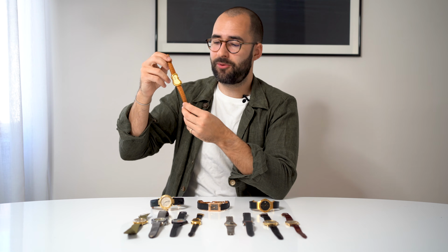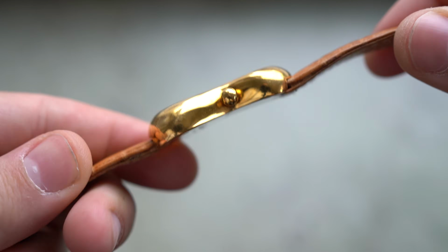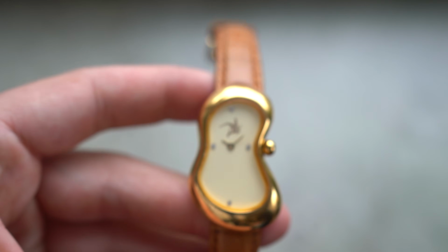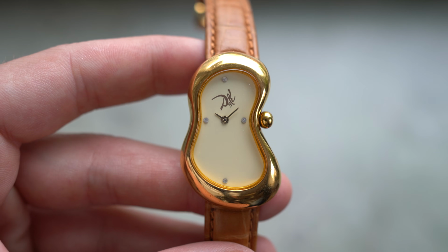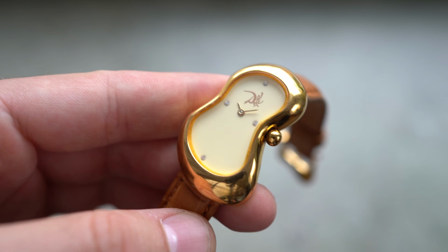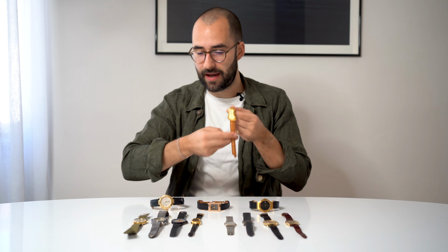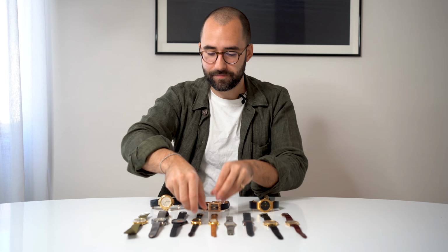However, I don't really click that much with this one, so this one is actually already on its way out from the collection. It has an off-white yellowish dial with diamond hour markers, and if I choose between these two, I choose the black one every day. I'm never going to use it, so I can probably just sell it instead.